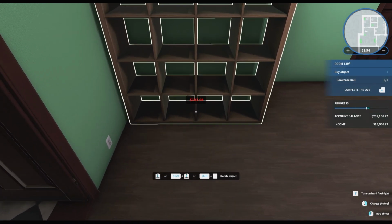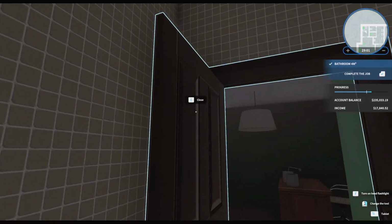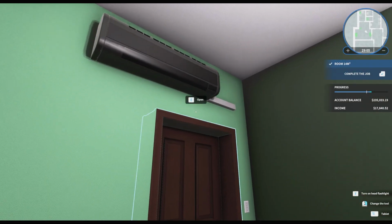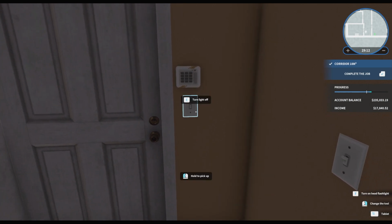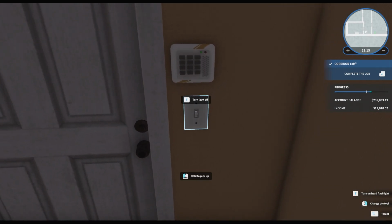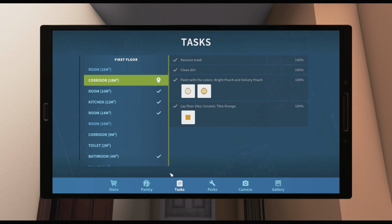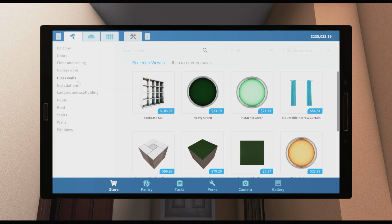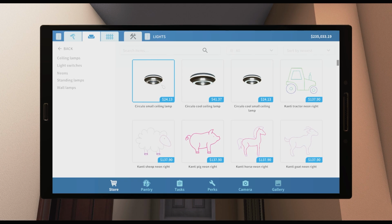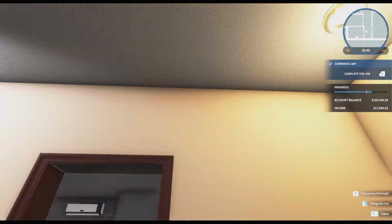That's the reason. It's a really deep bookcase. There we go. All right, now this room is so dark. Let's turn on the light. Can I buy another light? No, I cannot buy it. Well, maybe I can. Store. Installation? Lights, there you go. There we go, now it's a lot brighter.